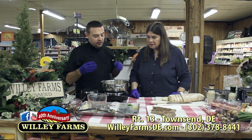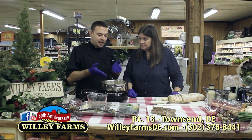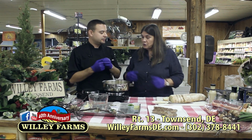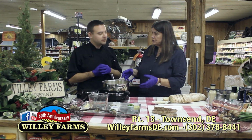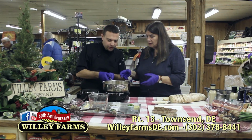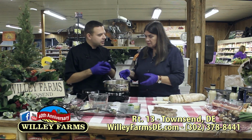And now, depending on your heat source, this may take 3 to 5 minutes for this sauce to reduce down a little bit. Okay, so you're just going to cook it until it reduces. Yep. Right now it's a little watery, as you can tell, and we're just gonna reduce that down a little bit to thicken the consistency of it.